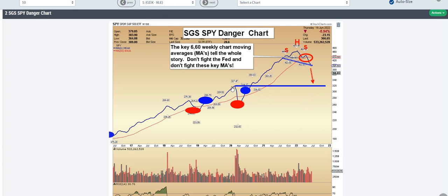And since we're already at 366, then we could start beginning to look for some reversal action. Right now, I'm looking at 327. That is another over 10% from where we are. I am keeping an eye on potential reversal.